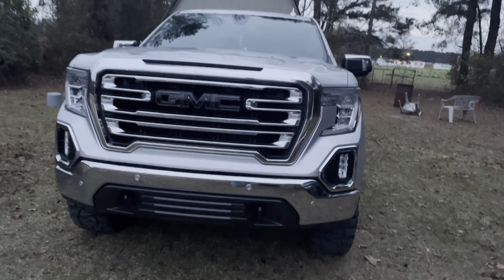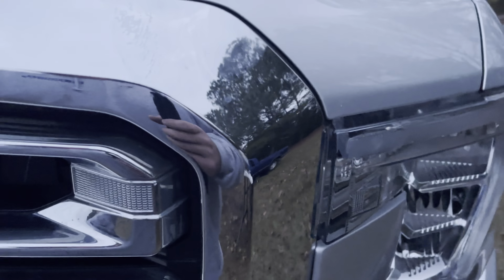All right, fellas, we got it back together. I think it turned out great. But yeah, let me show you what we got. I think that looks so much better than the red. I'm going to turn it on once I get it moved, that way I can get a better view of it.